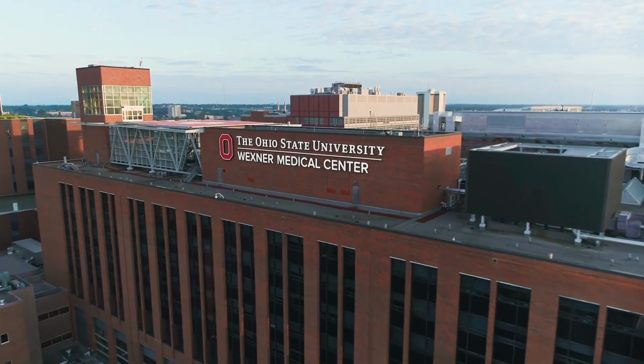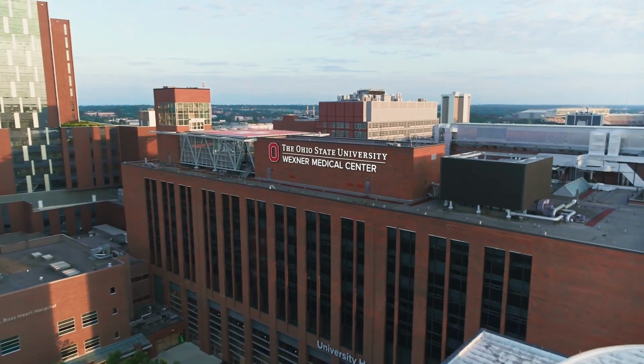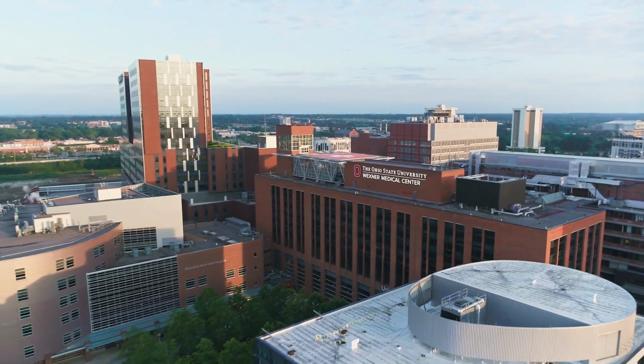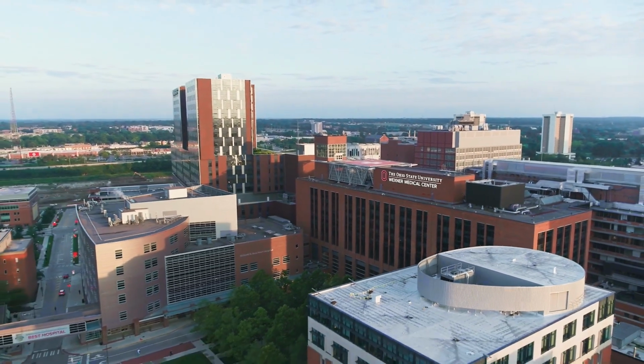The relationship between the DMRC, which is the Diabetes and Metabolism Research Center, and the DMCE, which is the Diabetes Multidisciplinary Center of Excellence, is that they're really fully integrated. One is the more clinically oriented arm, which is the DMCE, directed toward multidisciplinary clinical care for the complex needs of patients with diabetes throughout their lives.